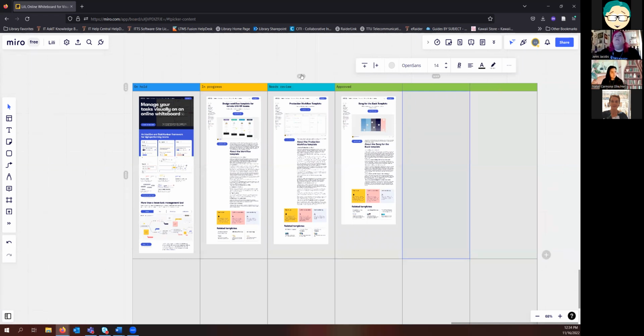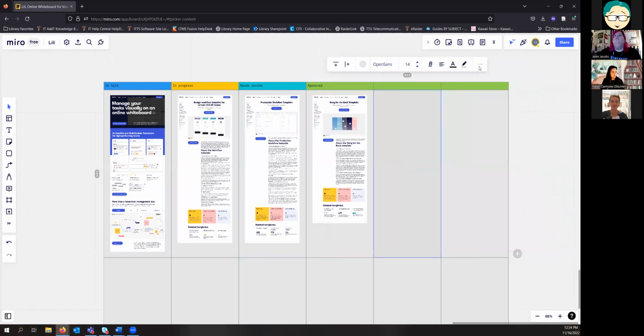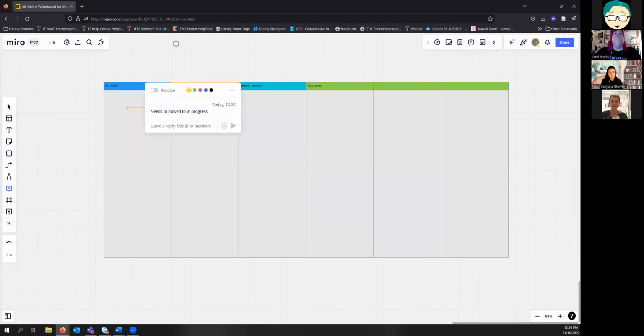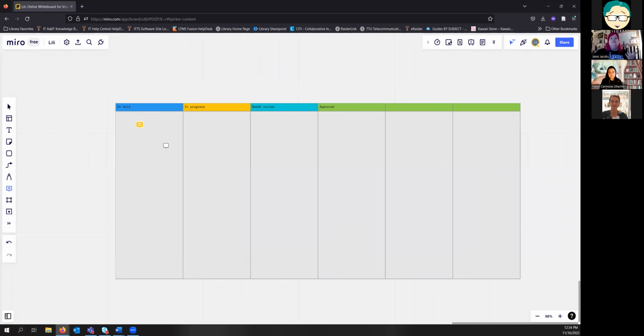And then, of course, the same thing applies with all the other templates. If you click on here, if it's going to listen to me, there we go. You can copy, paste, remove row, remove column. And then if you go over here, of course, you can use the comment button to say something like, needs to be moved to in progress. And so this is just a nifty way to organize your thoughts with it.